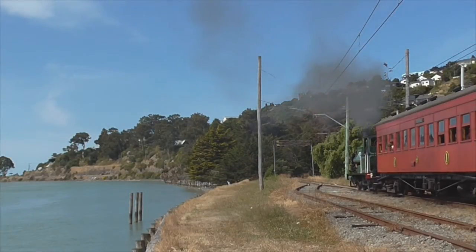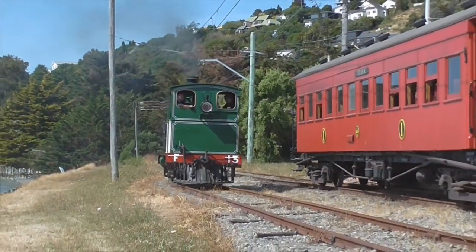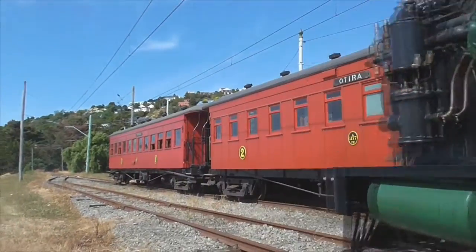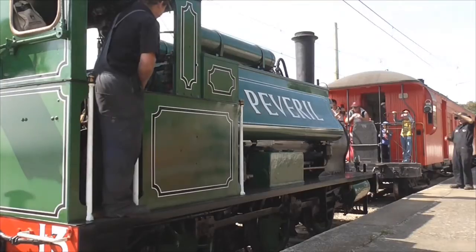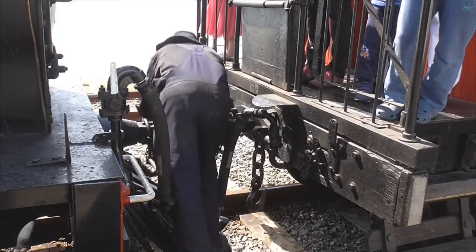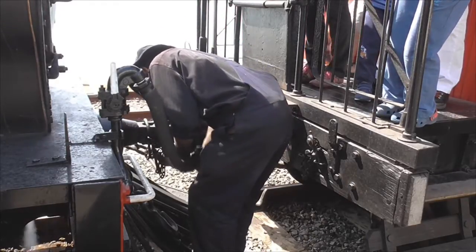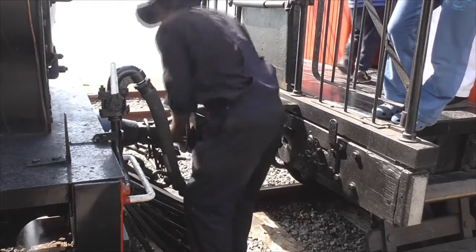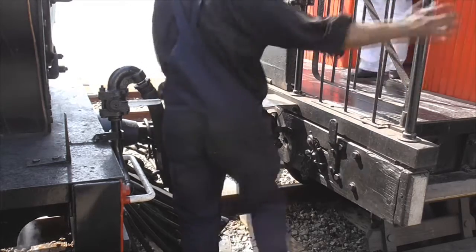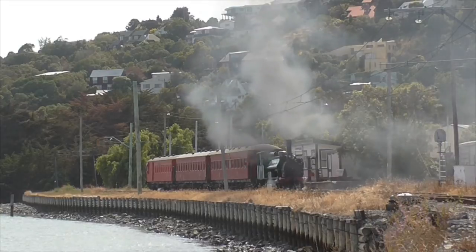At Ferrymead, Peveril runs around its train, ready for its run back down to Morehouse. Michael couples up the train and links the hoses which provide air for the Westinghouse brakes. With the guard aboard, Peveril trundles off.